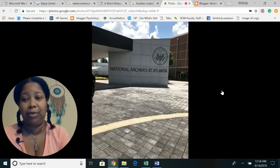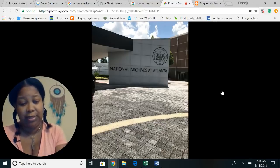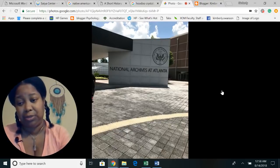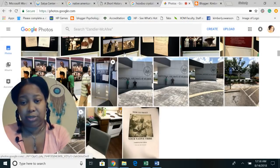But we went to the national one, which just gives you a whole overview. And it was really simple. I thought it was going to be complicated. I thought it was going to be very expensive to go, that you have to pay for stuff. But they allow you to bring your own cell phone, and that's how I got these pictures. I brought my iPhone and just took pictures while I was there. And they let you get on their computer, which has a database, which I'm going to show you.